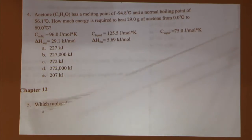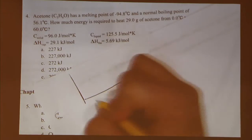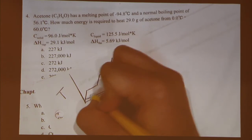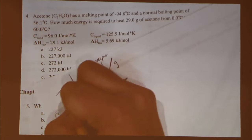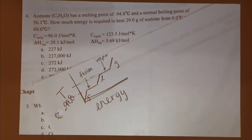Okay, so with this, we're going to want to look at our heating curve. We want to see what phase changes we're going through, if any, to see exactly what we're going to be calculating. In our heating curve, we have energy on our x-axis and temperature on our y-axis. We have that step graph. Remember that. So we have our solid, our liquid, our gas. We have our fusion and our vaporization. At the point of solid to liquid, we have fusion, so that's the melting point, negative 94.8. At vaporization, from liquid to gas, we have our boiling point, so that's 56.1.